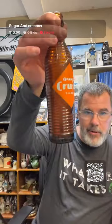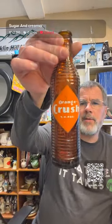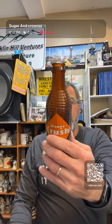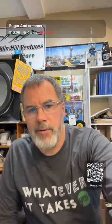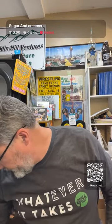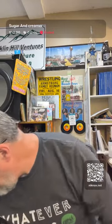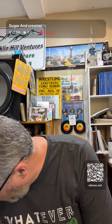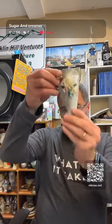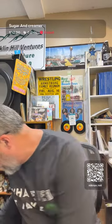Here's an old Orange Crush bottle. I don't know how old it is, but it says, this special bottle protects the delicate fruit flavor and fresh taste. So that's really cool. Need to do some research on that one. There's a Santa Claus bell. And then the rest in this top box, other than this little vase, which is made in Taiwan, it's just stemware, so I'm not going to show it.